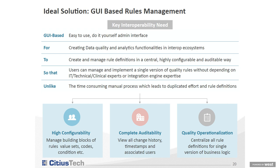Going to the next one, an ideal solution would have GUI-based rules management. We definitely believe that your data quality needs keep changing, and you don't want to go to developers every now and then saying I want to add one more rule. You just need a nice GUI-based data quality rules management, which is going to create the new rules for you, apply those rules to the various interfaces you are getting data from, and deploy them as well. At the end of it, it's going to execute those rules against the data that you get and give you a nice dashboard out of it.